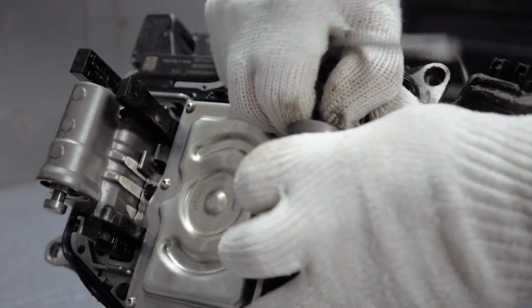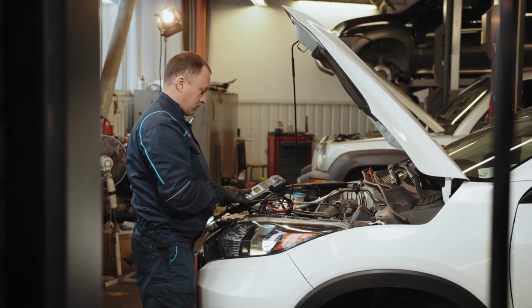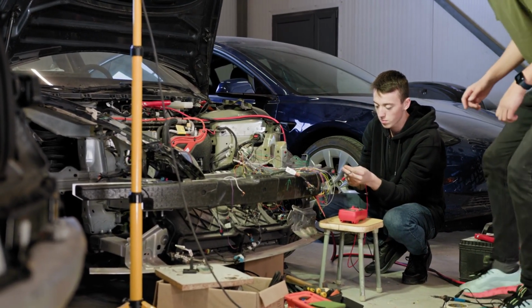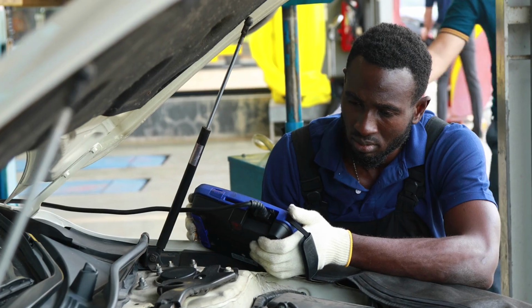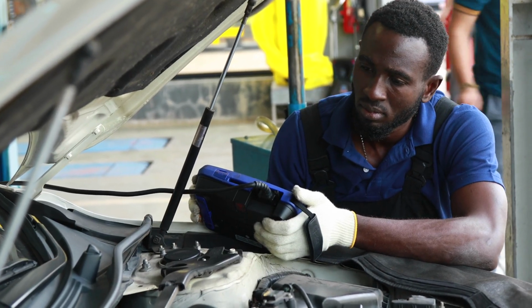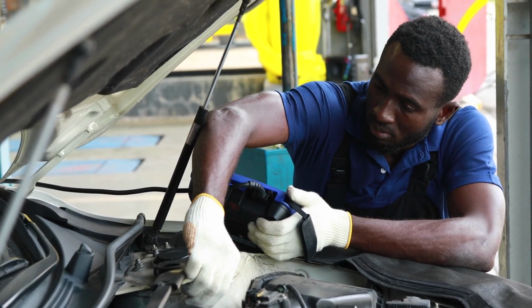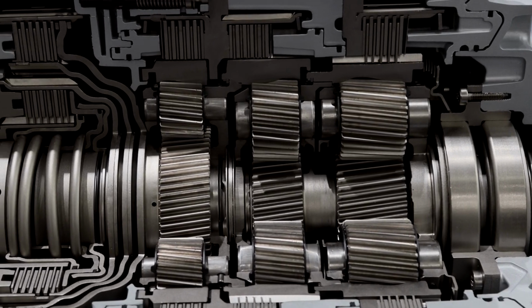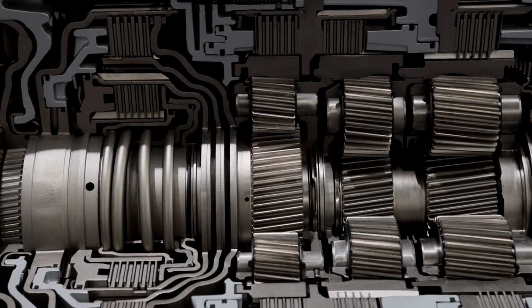Knowing how your transmission works helps you spot problems early and maintain it properly. Types of transmissions in Chevrolet models. Chevrolet uses three main types of transmissions, each with its own strengths. Automatic transmissions, AT. The go-to choice for most drivers. Modern Chevy automatics, like the 6-speed, 8-speed, or 10-speed options, shift smoothly and optimize performance. Models like the Silverado and Tahoe rely on these for towing power, while sedans like the Malibu use them for comfort and efficiency.